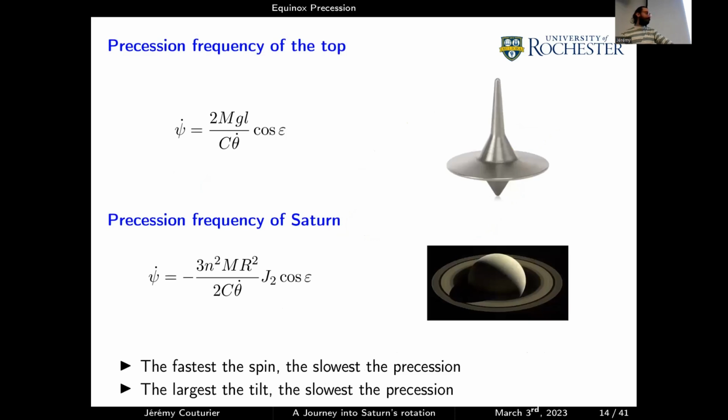Actually, if we just have a look at the equation that determines how fast this precession motion is going. Here epsilon is the tilt, and theta is the angle of rotation. So dot theta is how fast the top is spinning. And as you can see, the faster the top is spinning, the slower it is precessing.